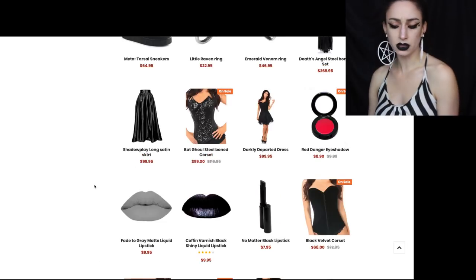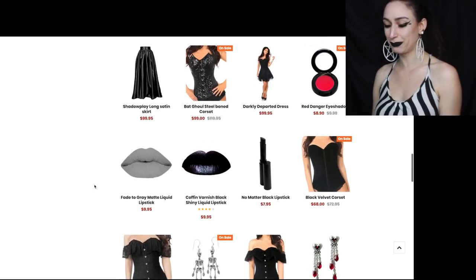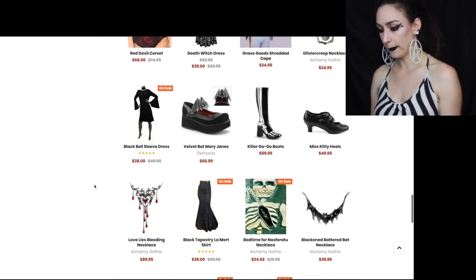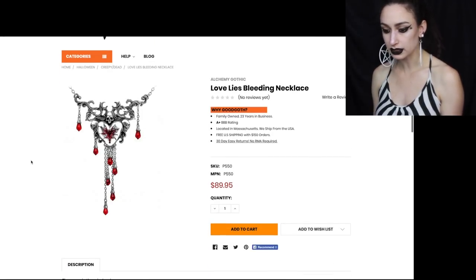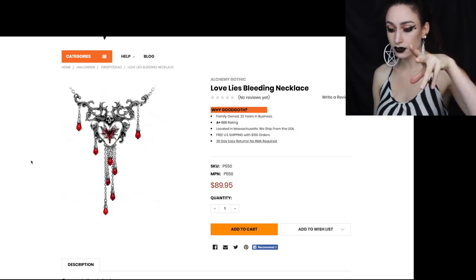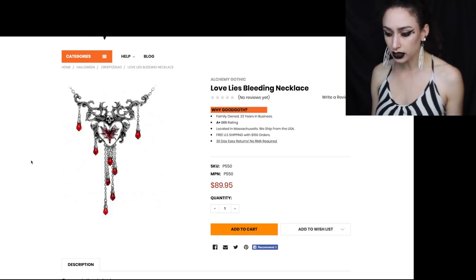Ooh, the Shadowplay longs. I should just stop looking at the prices because every time I'm surprised or shocked. Oh. Ooh, killer go-go boots. I want it all. Love Lies Bleeding necklace. Oh my god, that's perfect. I love the skull details. I love the filigree, whatever you call that. And that the heart is bleeding.